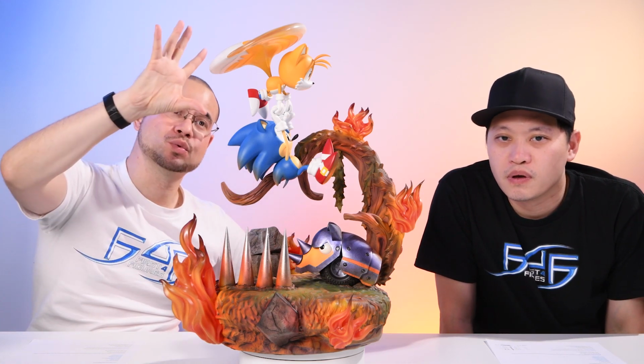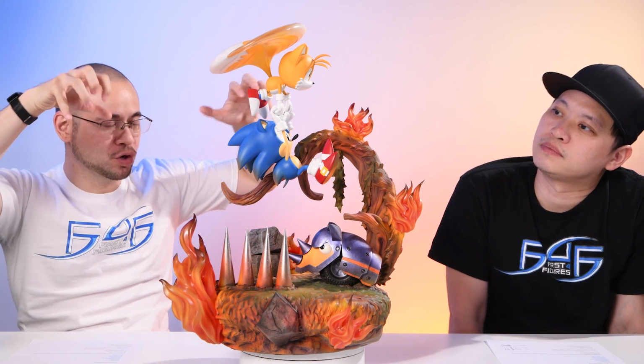Absolutely. So the pose itself, right? You can see how they're pulling each other. Can you see the way that they're holding each other, and it looks like Tails is lifting up Sonic, but of course the reality is that Sonic is actually holding up Tails in the physical world. But it gives a really great impression that it's actually Sonic being lifted up by Tails. And so go ahead, Chocks, in terms of the pose.